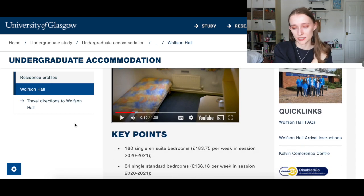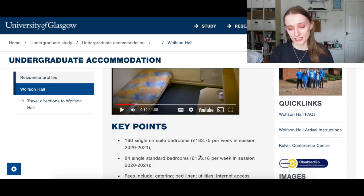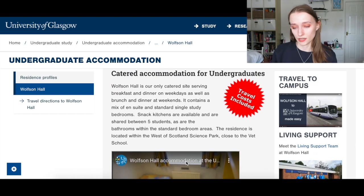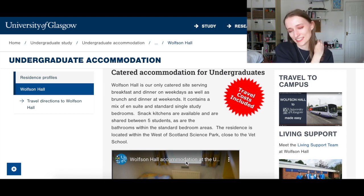I'm sorry, Glasgow. I think Glasgow could do a bit better with their accommodation, especially for the £183.75 a week they're charging for en-suites, £166.18 a week for the single standards. And as well as that, this accommodation is a 45-minute walk to campus, but they do include a bus pass. This one's really hard. I think I'll give it a 5 or a 6 out of 10.